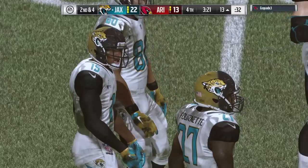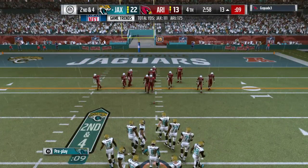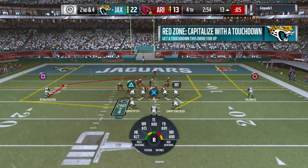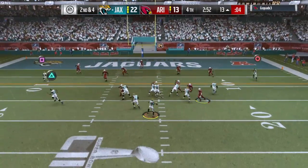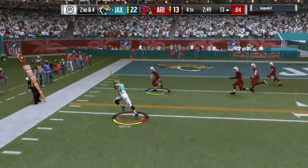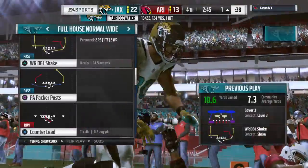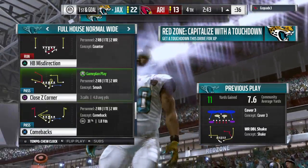So the offense readies for a 2nd and 4. And the play clock's running down. Throwing. Bridgewater. Firing quickly here, and that's complete. And he couldn't quite get there. Tackled down at the 1.